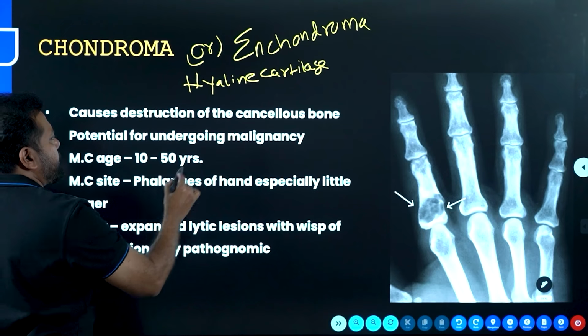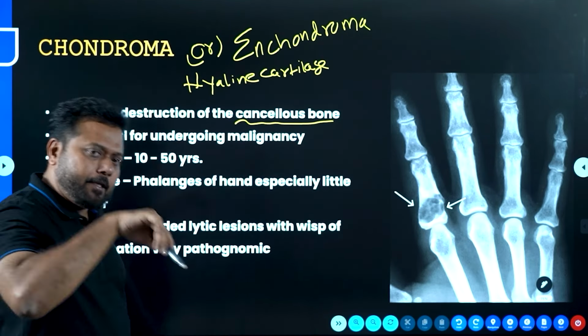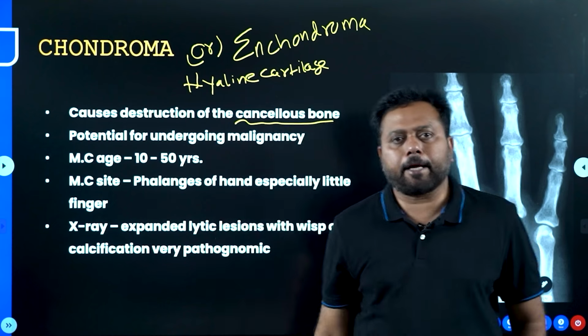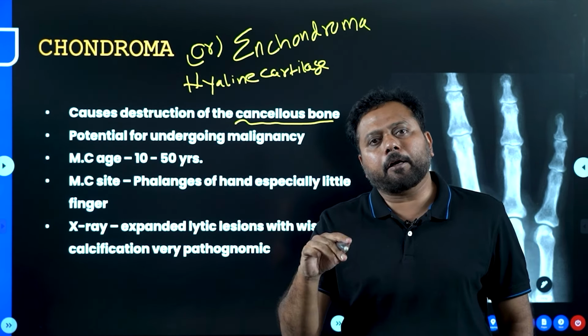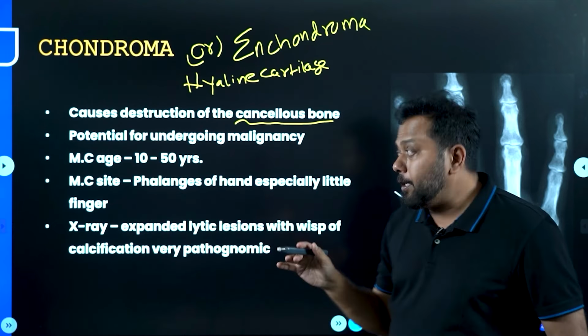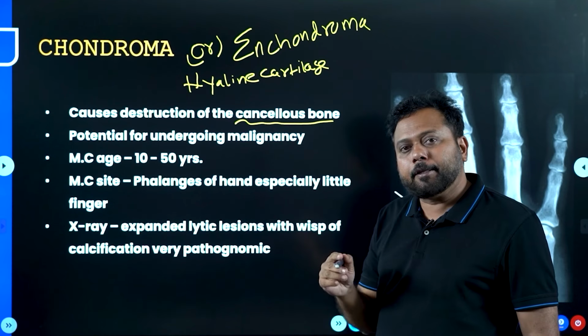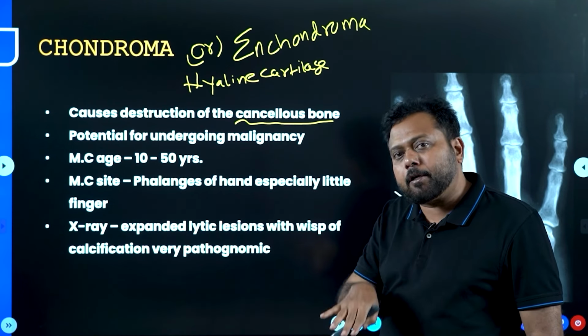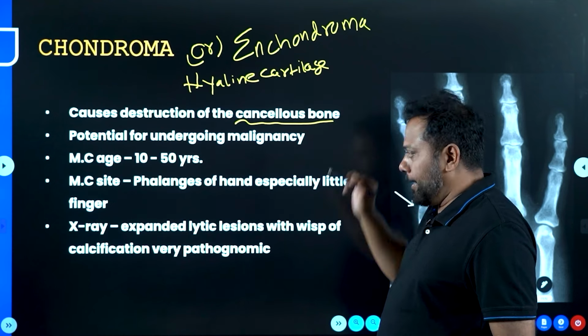It causes destruction of the cancellous bone. That's why the name En. En means inside. Exo means outside. Exostosis or osteochondroma arises from the cortical bone outside. It's shown outside the bone. But here, you see the destruction is happening inside the bone, that is in the cancellous bone. That's why, since inside, it's called enchondroma. And it arises from the hyaline cartilage.